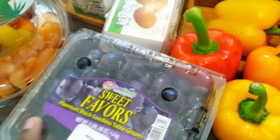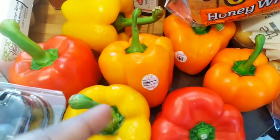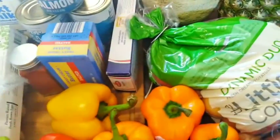Anyways, I'm gonna start here. I have some grapes here, I have some bell peppers, yellow, orange, red. I have the bread, some bread there.